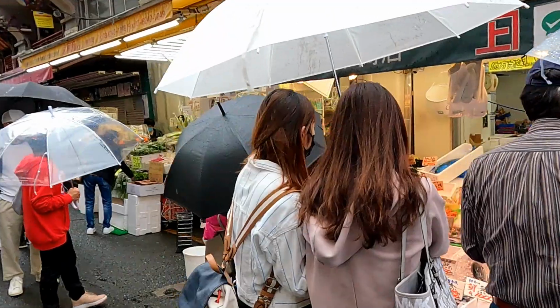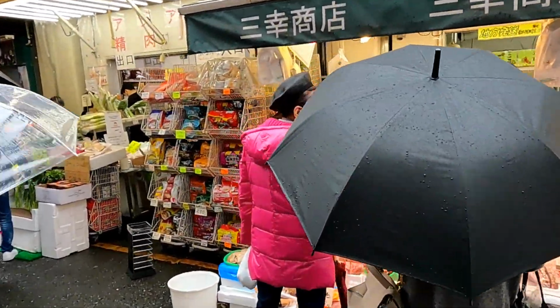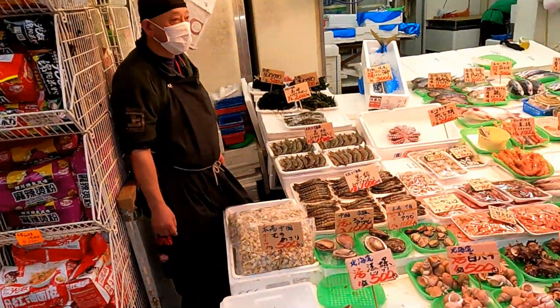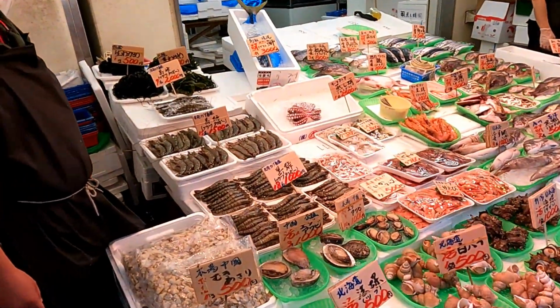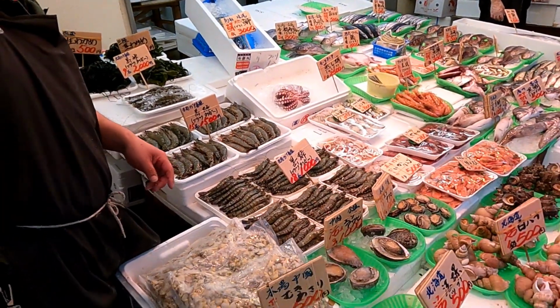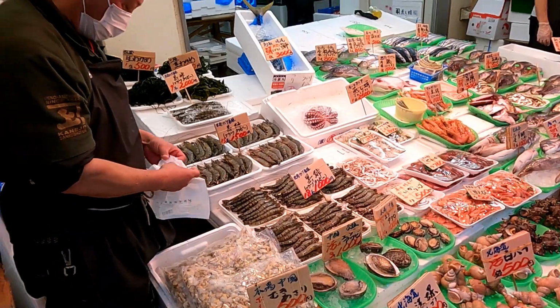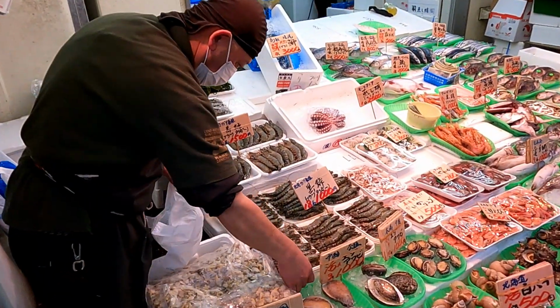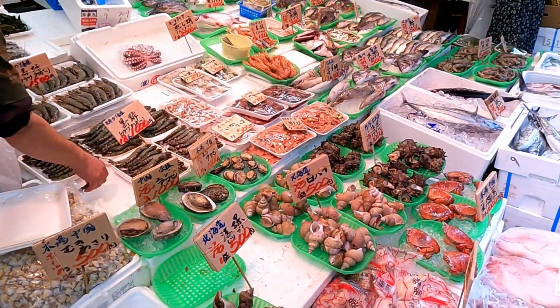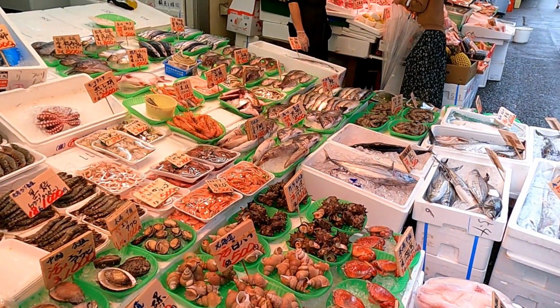And you can see this place is always busy. It really is quite busy. And I'm going to get some of the seafood here. I'm getting the black tiger shrimp here. Look at all the seafood. Isn't that awesome?